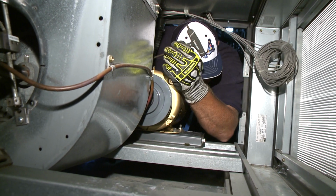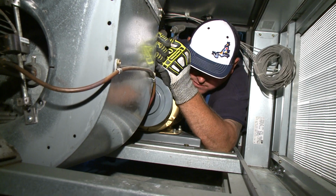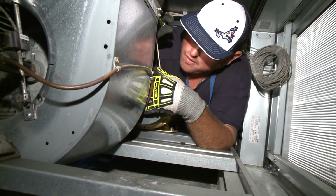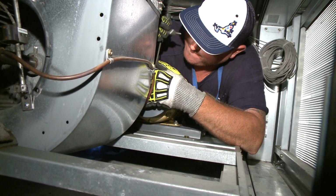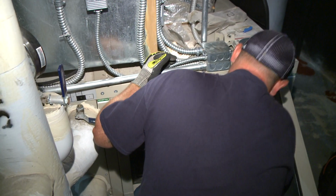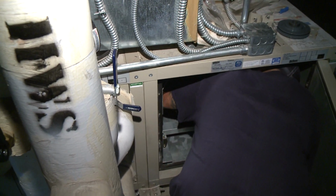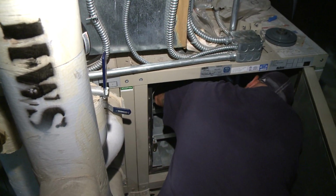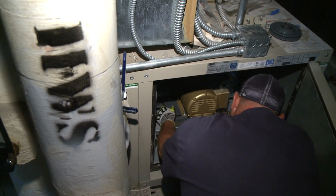I have some access panels that are 12 by 12. And you can't fit your head and your arm in a 12 by 12 access panel. You have to look and see what you're doing or what you need to do, then reach up and try to get into it. It's not just going in and changing the motor. Sometimes you have to figure out how to get to it.